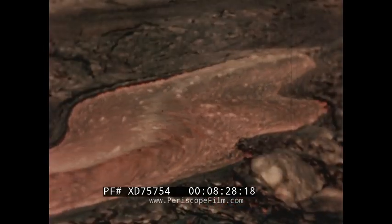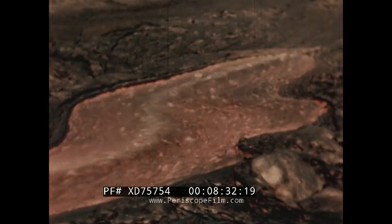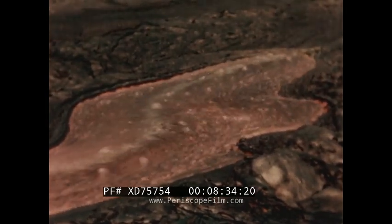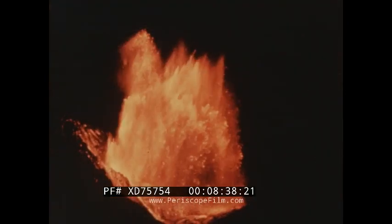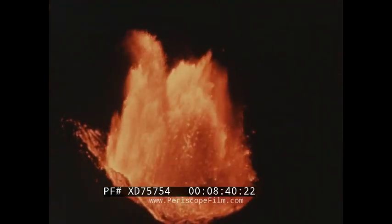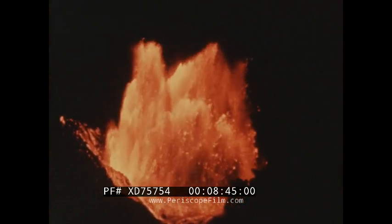As the stream pours into the rising lava lake, it flows under the chilled but still flexible crust, floating it upwards. The fountain continued through the night, sometimes suddenly showering new portions of the crater slopes.